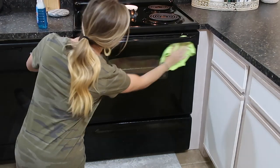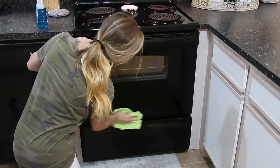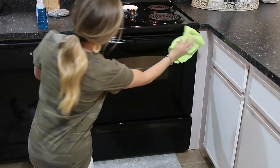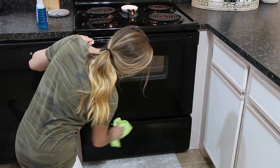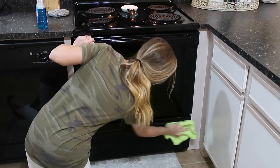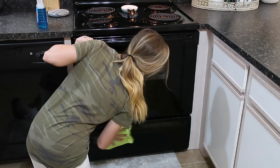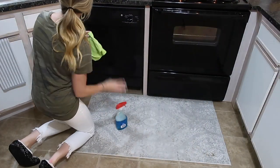I'm not doing any deep cleaning today. I just wanted to give the countertops a good wipe down with the Mrs. Meyer's honeysuckle spray, and then I'm wiping down my appliances with some Windex just to shine them up a little bit. And then I wanted to show y'all the world's best lemon cake recipe. This is actually a family recipe, but I do have permission to give it out. It's seriously so good, so stay tuned for that.